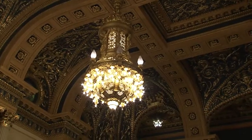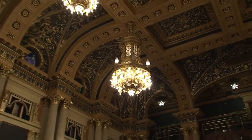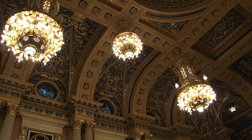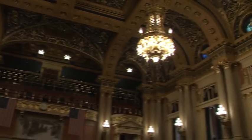There is a panel in the large chandeliers that swing out, and a person of 6-foot stature is able to stand inside of them. So before they were electrified, were they ever anything but electric? This Capitol building has always been electric.